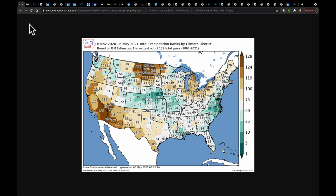precipitation. So the map, again, I like to show these from Iowa State. Look at the precipitation rank over the last 129 years. So this goes from November the 6th through May the 6th. And what you've got here is a kind of a story of the western United States going very dry. We know how dry California has been as of late, having one of its driest Aprils on record. But then the whole 6-month time period received about 50% of normal precipitation. That's critical for the upcoming forecast.